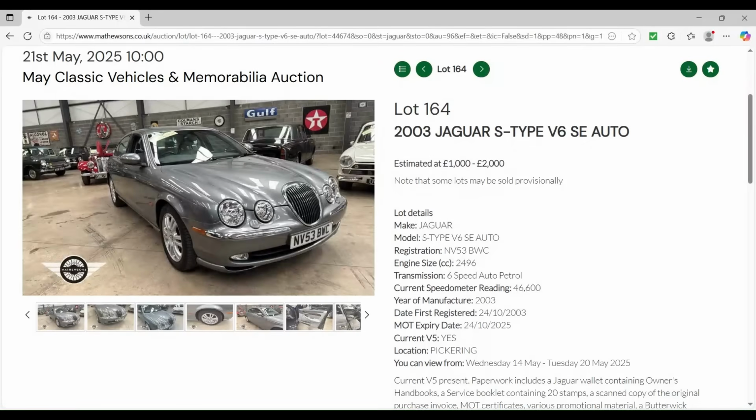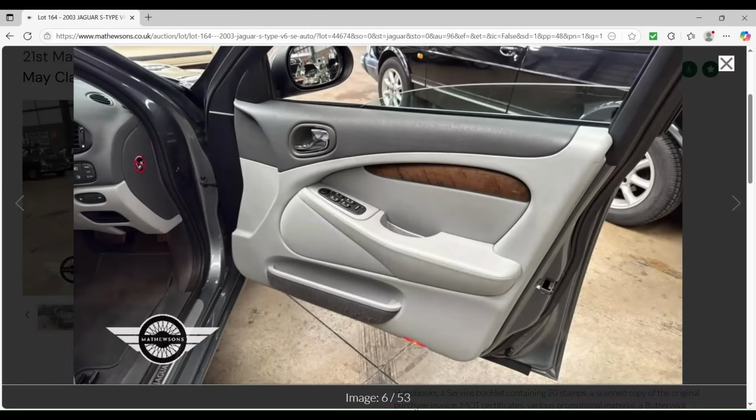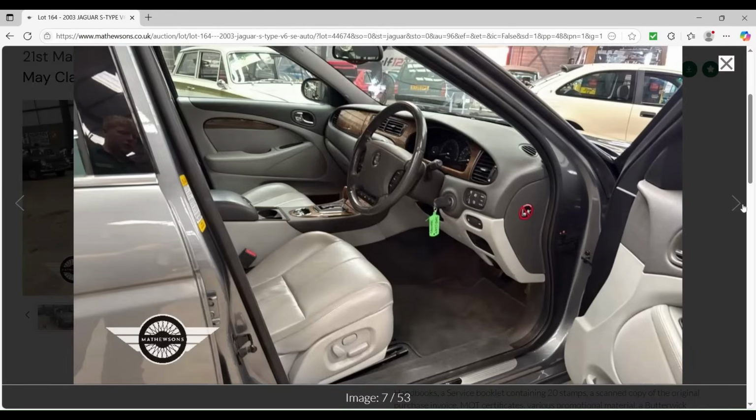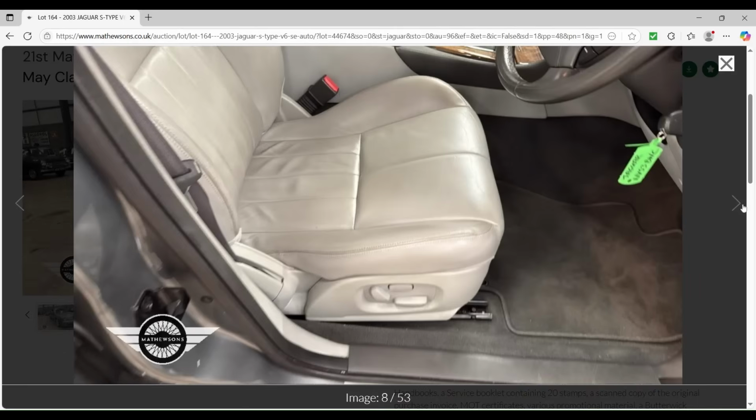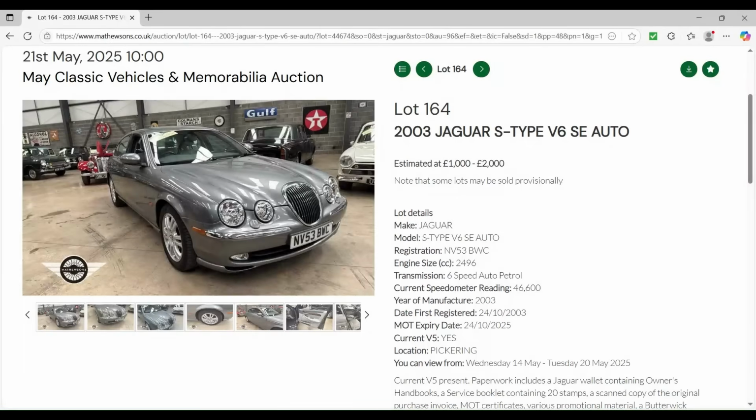Another surprise result was lot 164, a 2003 S-Type Jaguar, which was one of 7 in the sale. Not normally known to sell high, this car had the 2.5 V6 engine, and its estimate was set at £1,000 to £2,000, which is what the others were set at as well. 46,000 miles and 2 owners from new, husband and wife. This looked to be a particularly nice example, I must say, and it would appear that's what others thought too. And it was bid to £4,600 before the auction with 22 bids. So this one was in demand. It sold for an amazing £6,400. That's strong money for an S-Type Jag.